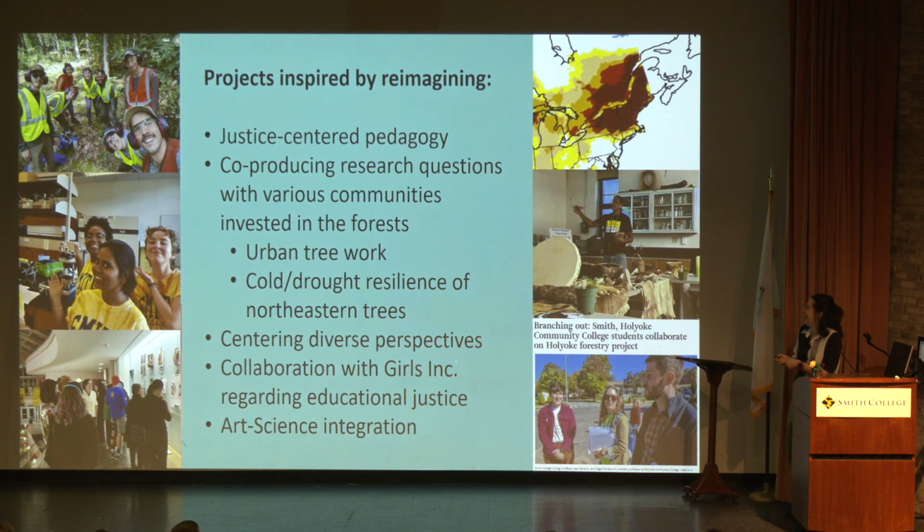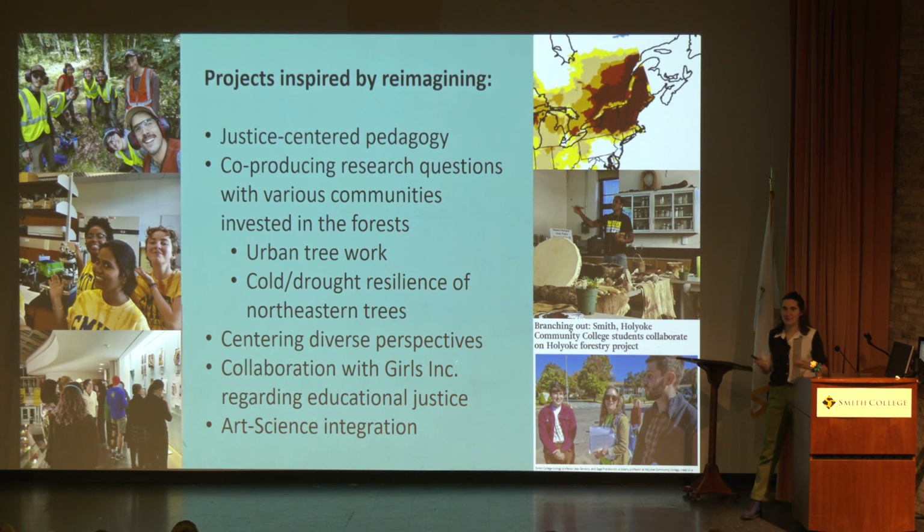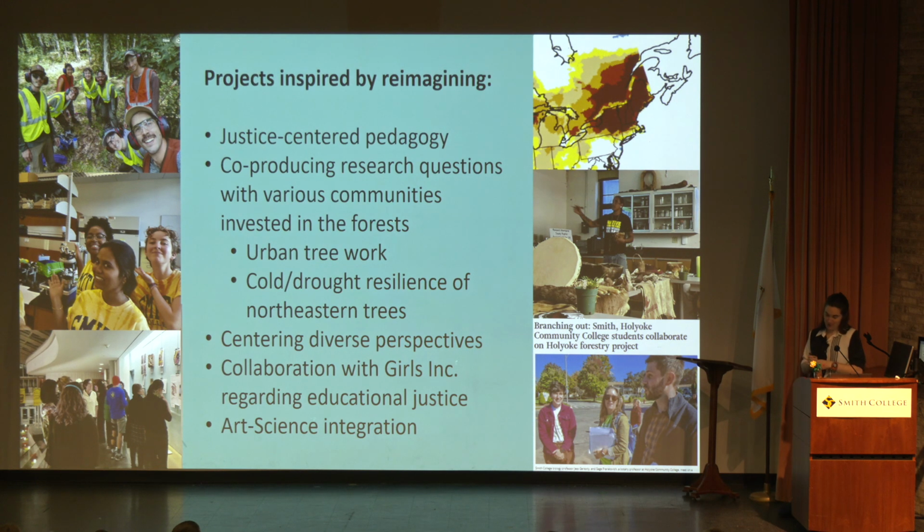Okay, all right, so we try and have justice-centered pedagogy. In the classroom, in my plant physiology class and my upper-level classes, I always try and frame the work in context of justice, so thinking about environmental justice issues as the lens through which we're learning physiology. So thinking about issues of urban tree inequities, or thinking about climate change as a justice issue, or thinking about sustainable agriculture. Those are the lens through which we learn about photosynthesis and respiration and xylem and phloem, which we'll talk all about.